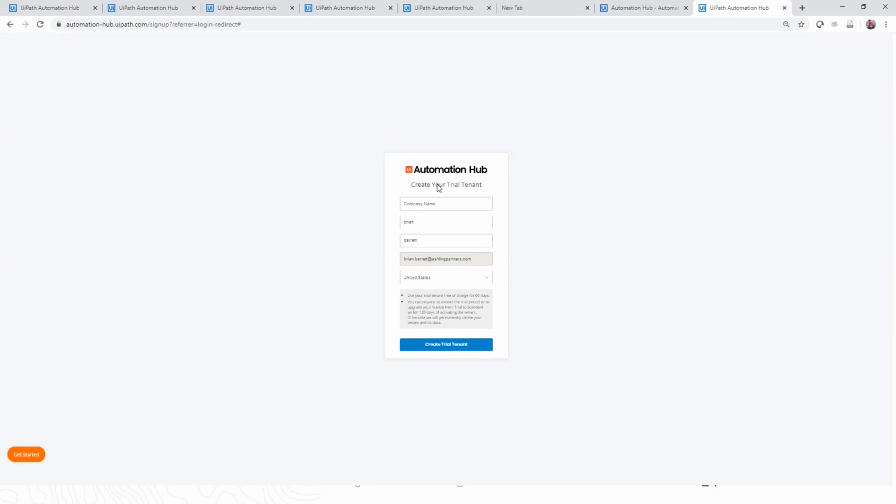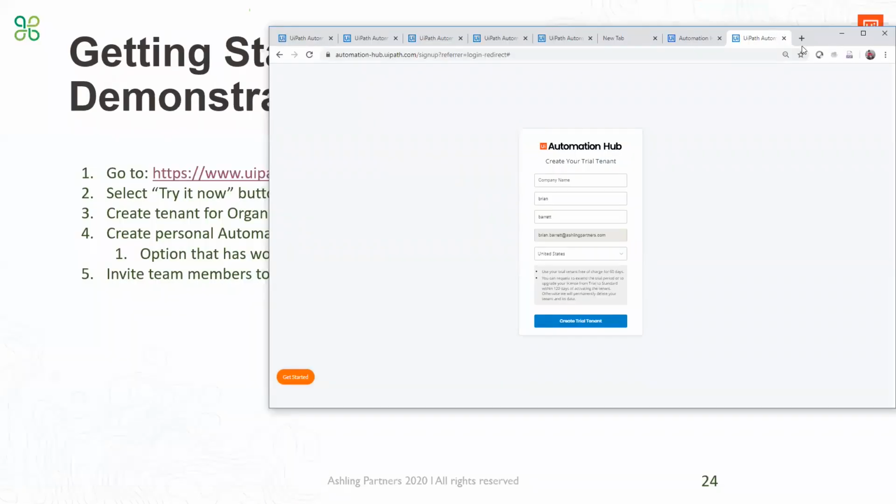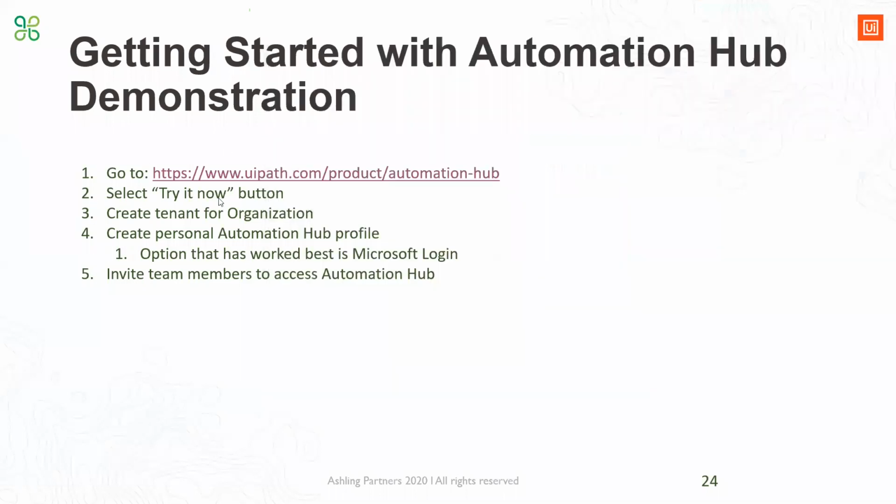So once you come here and enter in the trial tenant, then you're able to create your own profile and account and grant access to additional users. So that's how you can get access to Automation Hub. This is a free 60-day trial.